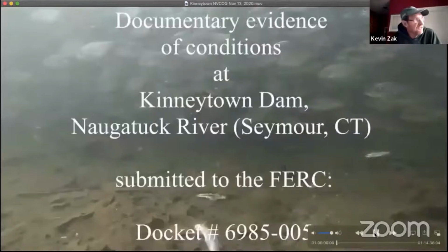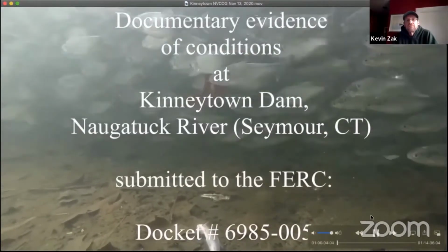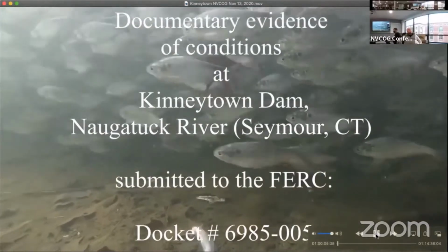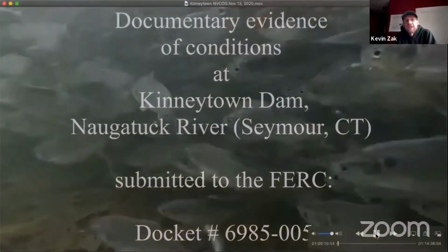This is in Seymour, and that's Route 8 in the background. Now, the reason why we presented the Tinyu Dam bypass first, Rick, can you hold that for 1 second? Yeah, I'll take it up to the river. Okay. All right. These are fish, by the way, below Kinneytown.